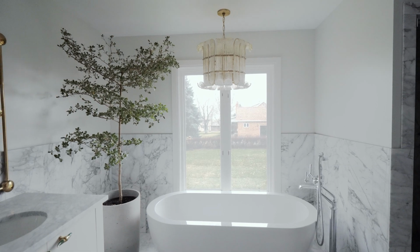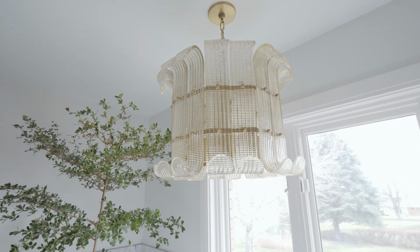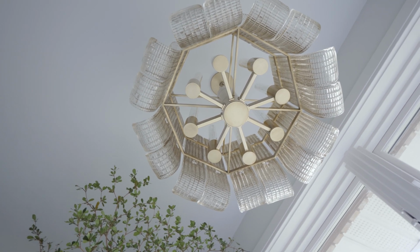We also were able to get a chandelier in the space. Again, we've got 8-foot ceilings, so you think we would not be able to use chandeliers in this spot, but we were able to do it over the tub because you're seated when you're in the tub.